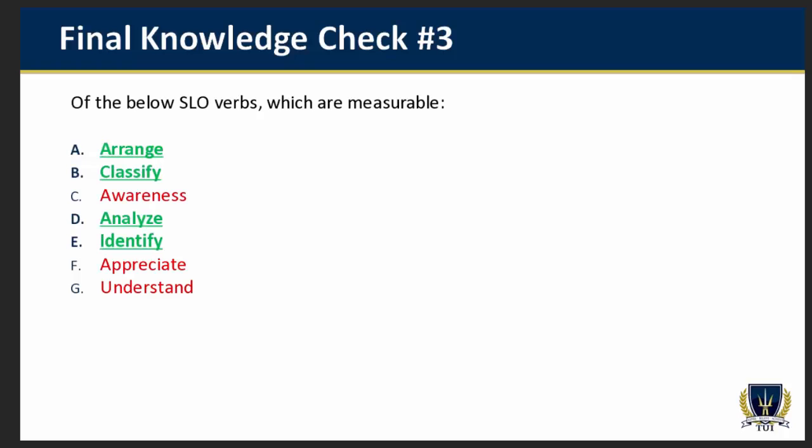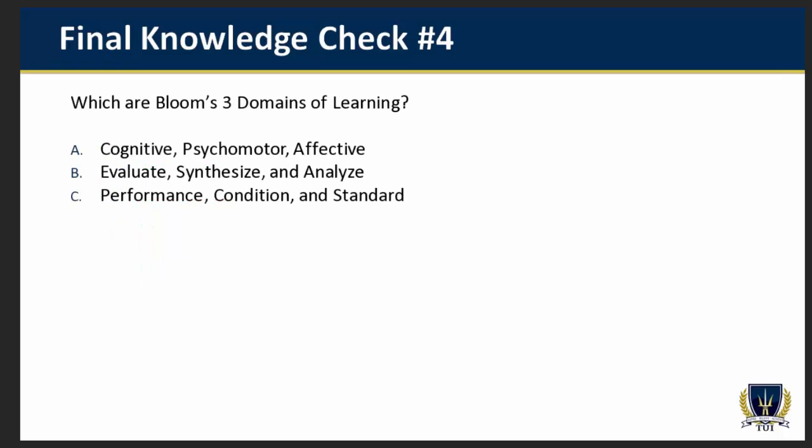All right, those are your answers from the last knowledge check: A, B, D, and E. So that is correct. Thank you. I think Pam was the first one to answer that one correctly. So thank you so much. And you had a lot of people that agreed with you. So good job.